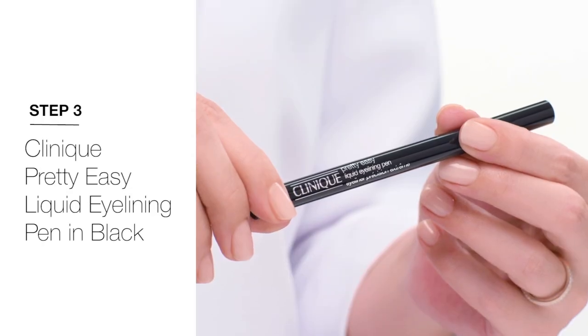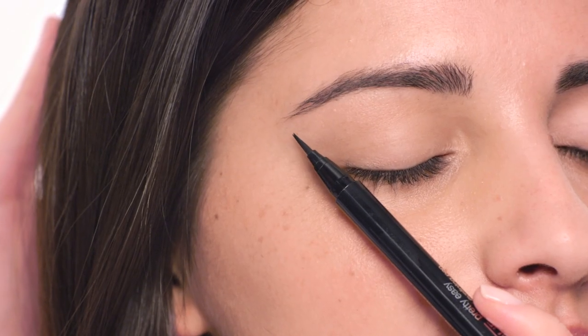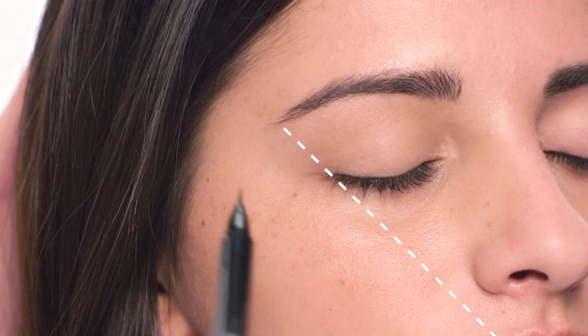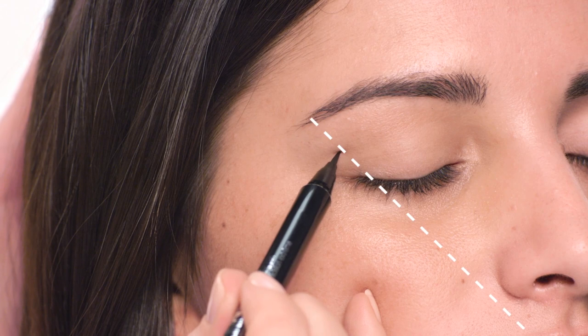Now I'm using the Clinique Pretty Easy Liquid Eyeliner, which creates a very precise line. Angle the liner from your nose to the outer corner of your eye to use it as a guide to figure out where to start your wing. Make a dot about halfway along that imaginary line.